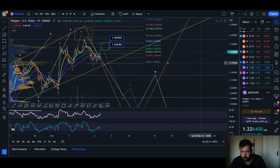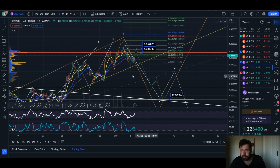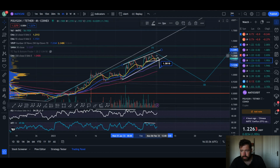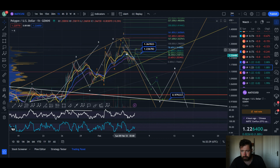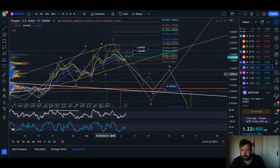So in the short term for Matic, watch that pullback zone in between $1.23 and $1.26 in a potential wave 2, and watch for a head and shoulders. If we do break the high, then the wave count isn't complete yet. But I think it's likely that we put in that head and shoulders and see continuation down. But of course, anything can happen, so just take it with a grain of salt.